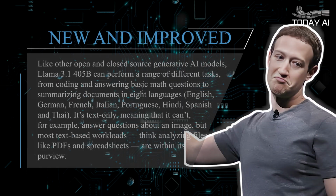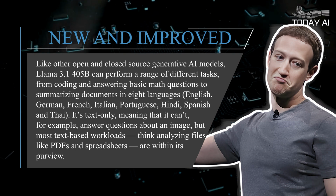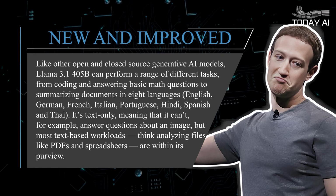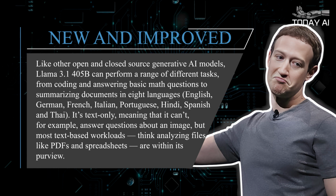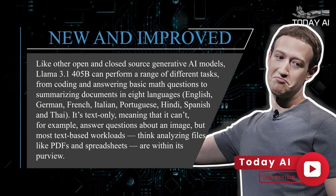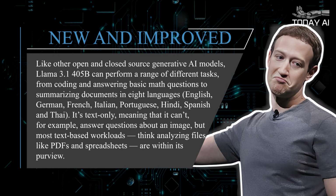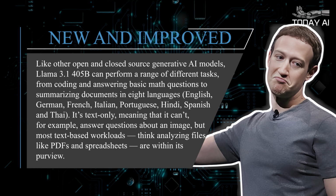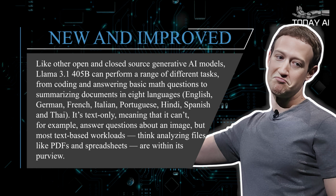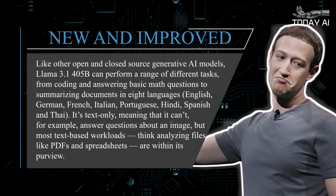New and improved. Like other open and closed-source generative AI models, Llama 3.1 405B can perform a range of different tasks, from coding and answering basic math questions to summarizing documents in eight languages: English, German, French, Italian, Portuguese, Hindi, Spanish, and Thai. It's text-only, meaning that it can't, for example, answer questions about an image, but most text-based workloads, think analyzing files like PDFs and spreadsheets, are within its purview.